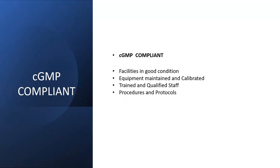So, what does it mean to be compliant? By being cGMP compliant, you have facilities that are in good condition, equipment that is carefully maintained and calibrated, fully trained and qualified staff, procedures and protocols that are reproducible and reliable, and products that are of high quality, safe, and efficacious.